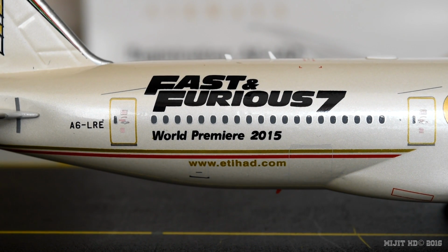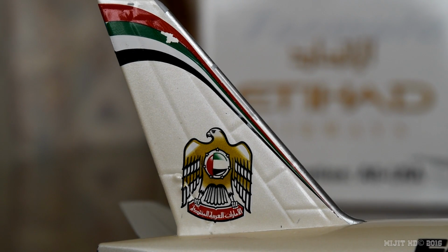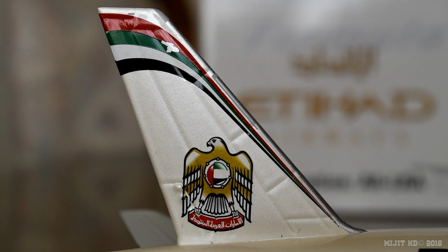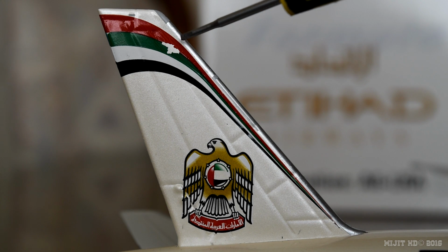And then we have the Fast and Furious 7 logo again, and the registration number, and here's what I'm talking about. If you look on the tail, you've got the emblem, again tilted on the side, but then you've got this major paint chip at the top. If you cannot see it, I will point it out now. It's right there between the green and red.